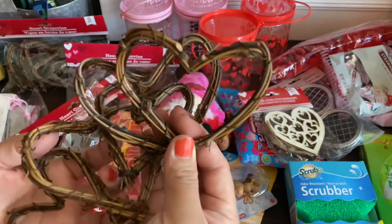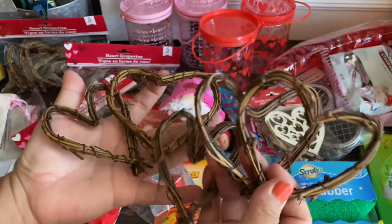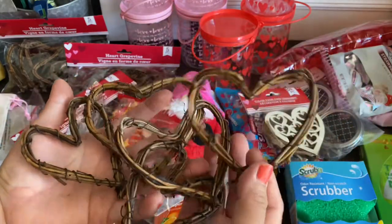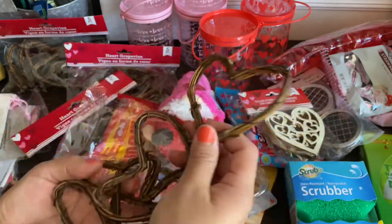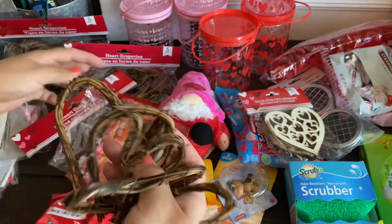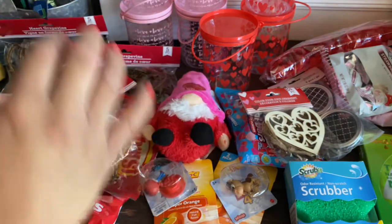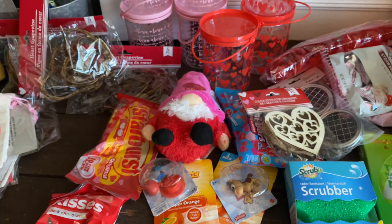You get 5 in here, and they're all different little shapes of hearts. Of course they're hearts, but they look kind of different, all of them. So these are so cute. I can't wait to decorate with them since they match my decor perfectly. So I went ahead and got three of those. I'll see what I end up using them for.